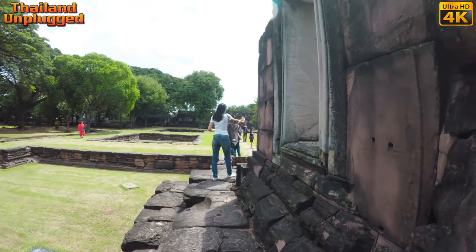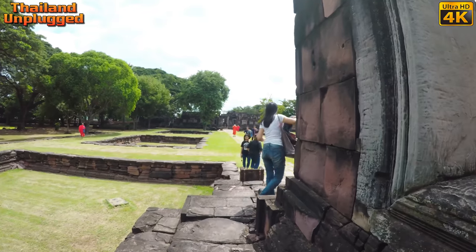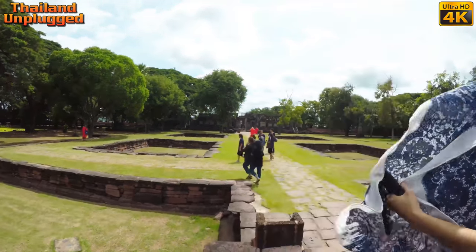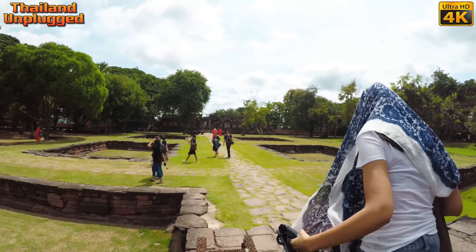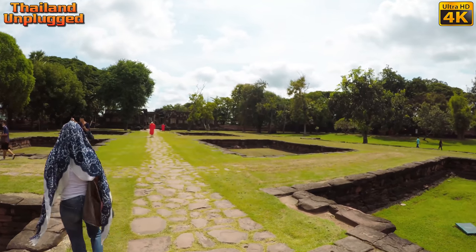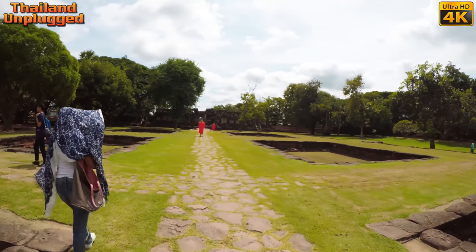Meaw leading the way. She's an explorer. Oh, look, she's bringing a scarf to keep the sun off her head. Thais, they don't like getting out in the sun, getting a suntan. Anyway.